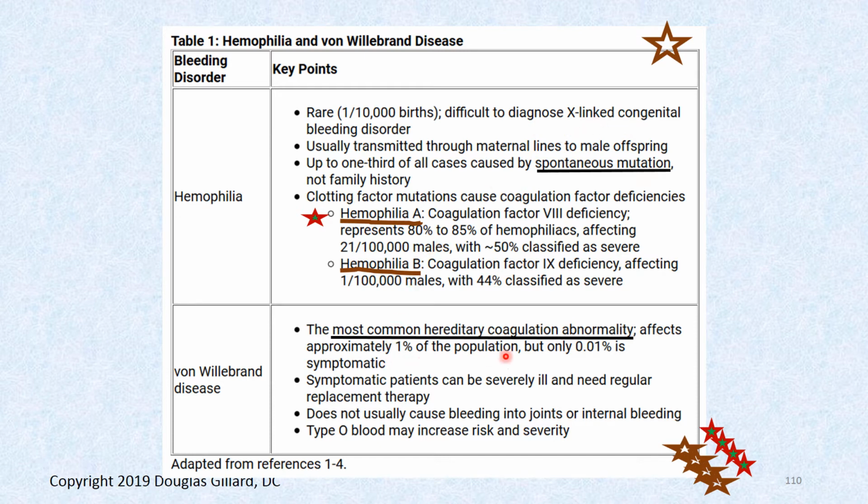Then von Willebrand, that's again the most common hereditary coagulation disorder. It affects 1% of the population. I mean, this one is no joke. Marfan's syndrome is about 0.01% of the population. I don't like to go much lower than Marfan's. Anything rarer than that I usually don't talk too much about. But this one affects 1% of the population, while Marfan's is 0.01% symptomatic.